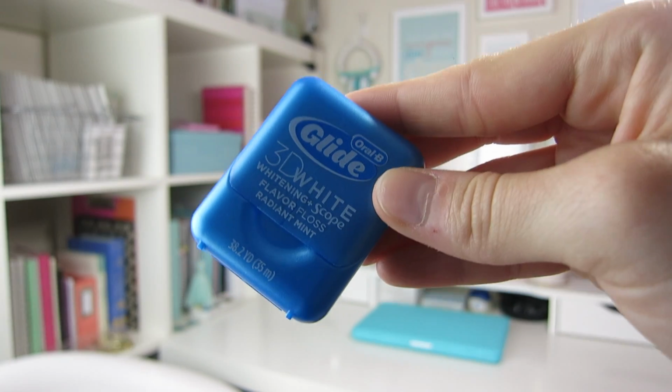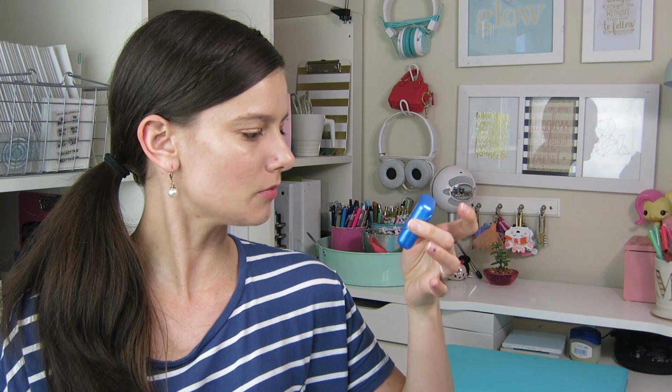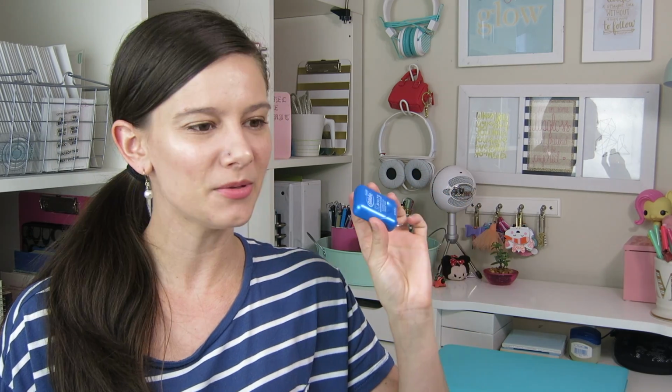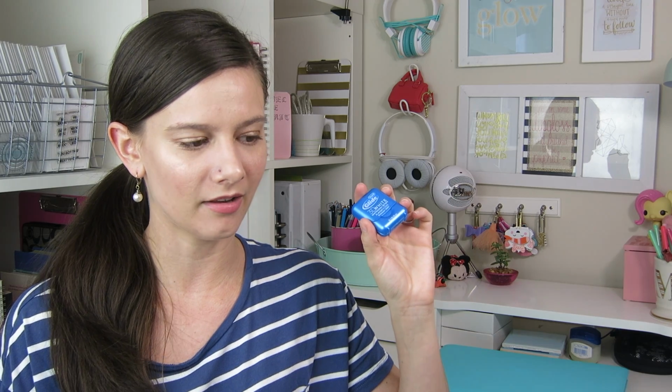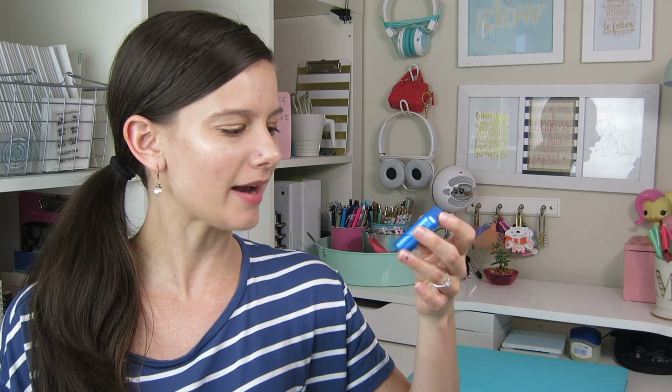And then I have a thing of floss. I use the Oral-B Glide, and this one is 3D Whitening plus Scope. It's Flavor Floss, Radiant Mint. I really liked this. I've been using the original since this one ran out, and I can definitely notice a difference. The original doesn't have that kind of waxy coating that I guess the whitening stuff does, which makes it a lot more comfortable.